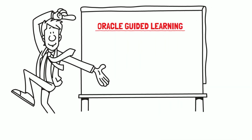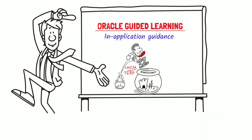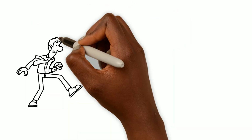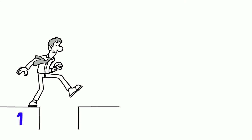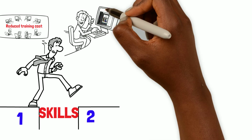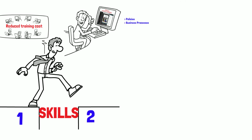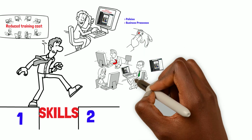Oracle Guided Learning is in-application guidance to accelerate your Oracle Cloud SaaS adoption. Oracle Guided Learning intuitively provides employees with step-by-step guides for their daily workflow while reducing the cost of training. And Oracle Guided Learning can be incorporated and scaled to keep employees informed of new policies or business processes timely and across your entire organization.